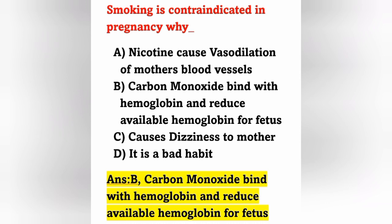During pregnancy, we should advise the pregnant mother to avoid smoking, alcohol, chewing tobacco and also consumption of drugs, because it may cause intrauterine growth retardation, smaller babies, and also there is a chance for abortion.